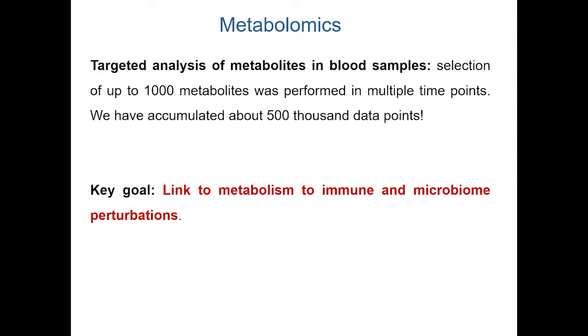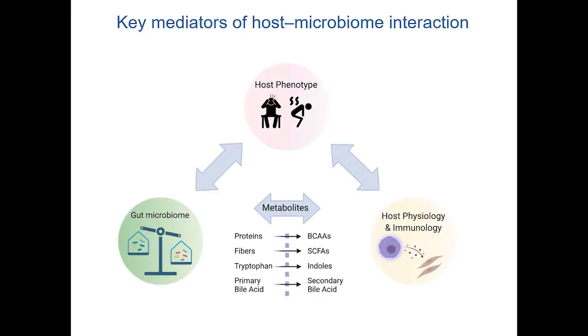But of course, the key that we are working on right now is to link this to the immune and microbiome perturbations, which we will do in the remaining time for these centers. We've already identified some interesting perturbances in the metabolites that potentially link the microbiome to the immune system, such as short-chain fatty acids like butyrate, indoles that are involved in the tryptophan pathway, and bile acids. These are important because there's knowledge that these metabolites regulate the immune system, and they seem to be perturbed in some of these patients.